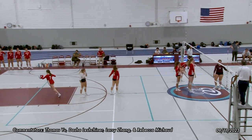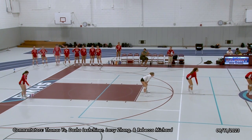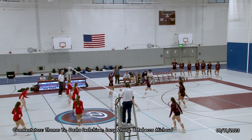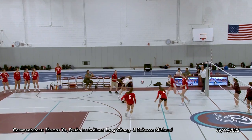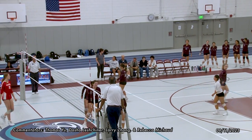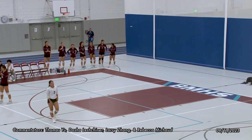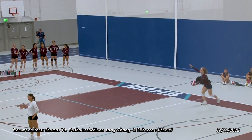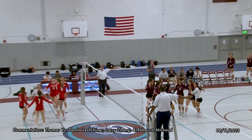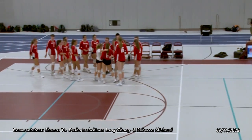Melrose serve, score is 11-7 for Belmont. And a good roll by Bella. Melrose not able to get there in time. Almost. Belmont serve. Good serve by Bella. And a timeout for Melrose.